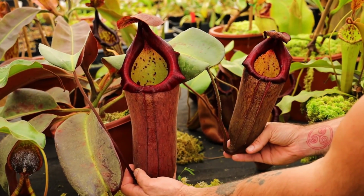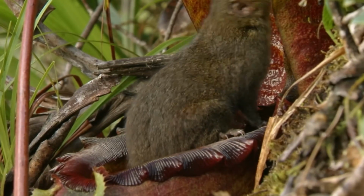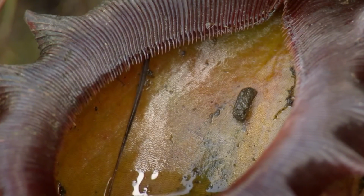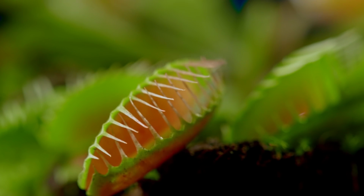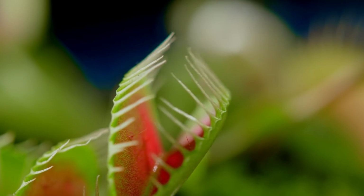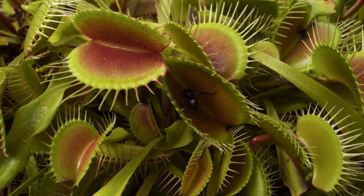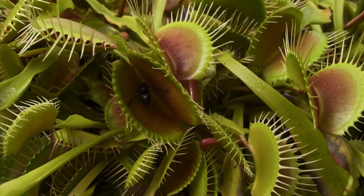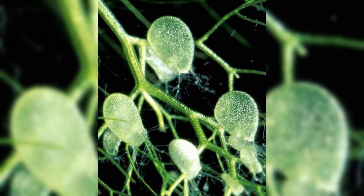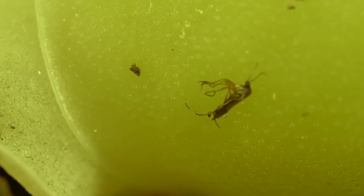In Southeast Asia, giant pitcher plants are among the most impressive, with some species large enough to trap small mammals like rodents. North America is home to the famous Venus flytrap, which naturally grows in the wetlands of North and South Carolina. Australia's unique ecosystem supports many carnivorous plant species, including sundews and bladderworts, which use sticky tentacles and vacuum-like traps to catch their prey.